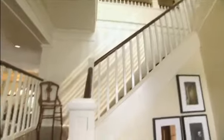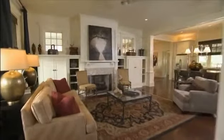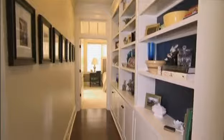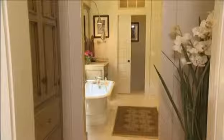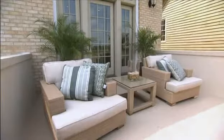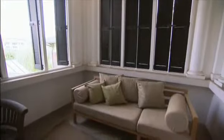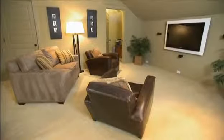Inside the front entrance, a central staircase divides the main level. On one side is the family room, which opens onto the kitchen. And the kitchen is attached to this cozy dining room. On the other side of the staircase, a hallway and gallery lead to the master bedroom and bathroom. On the second level, at the top of the landing, is a balcony. On the other side of the landing is a spare bedroom with its own bathroom and an old-style sleeping porch for those hot southern nights. On the third level, there's an office and a media room.